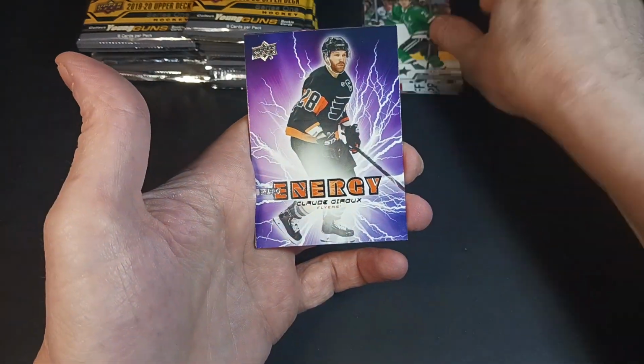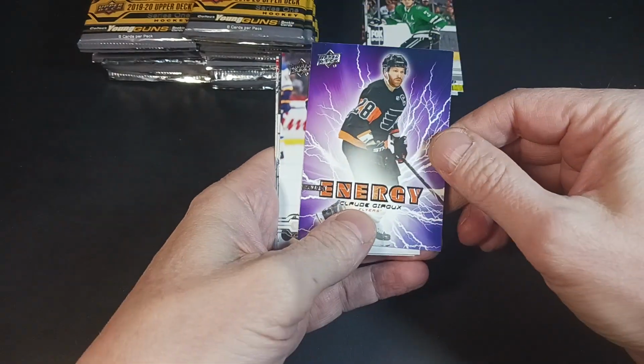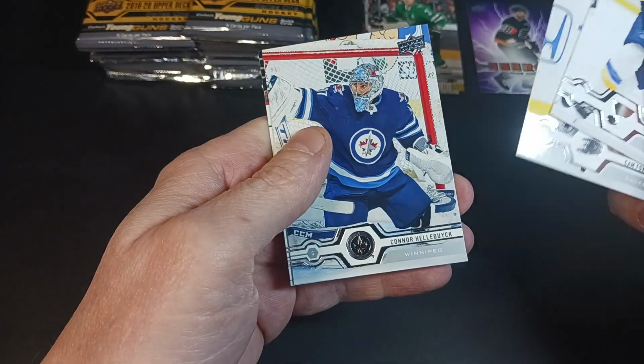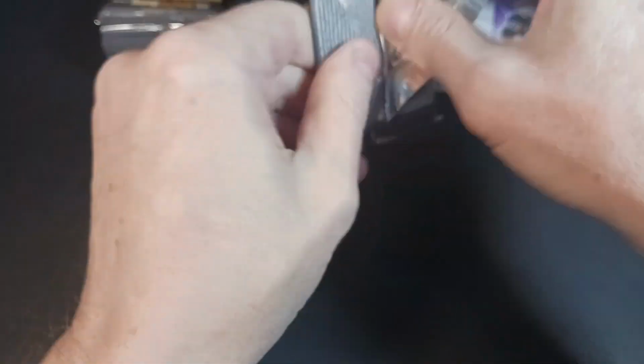First hit, Claude Giroux. Energy. I like these ones. Again, just a regular base insert. Not a high-end card, but cool looking. Rhino, Cam Fowler, Hellebuyck, Koskinen. Did I start that side? Yeah, no, I don't want to jinx myself. I gotta keep going down the one side. I want to throw off the sequencing gods, whatever they are.